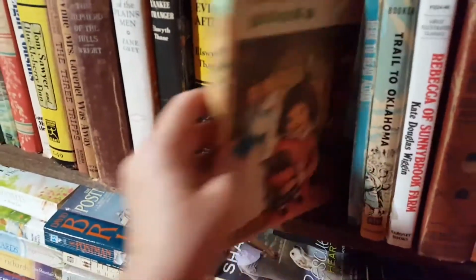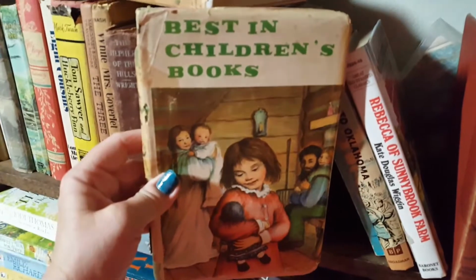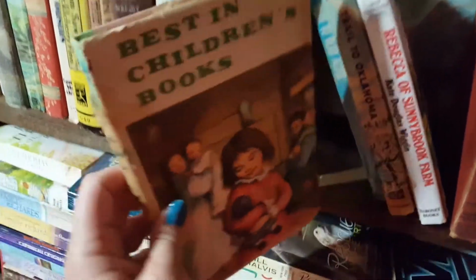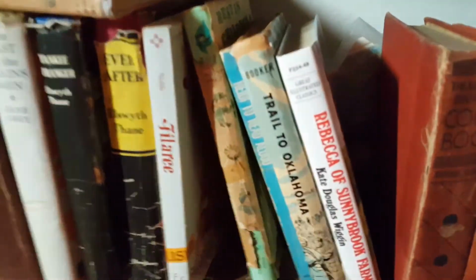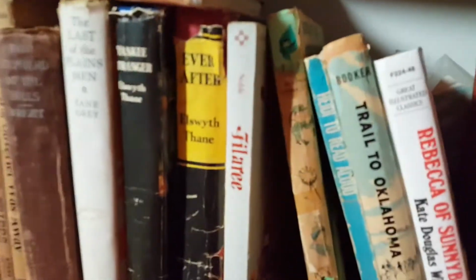I did read some of them as a kid. Like this one has an excerpt of Little House in the Big Woods. So those are pretty cool, and they are definitely worse for wear. All right.